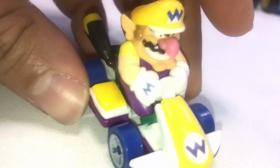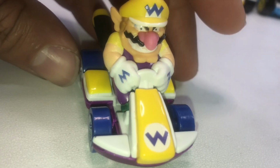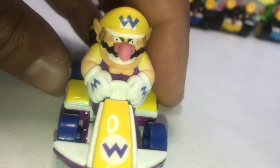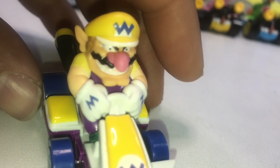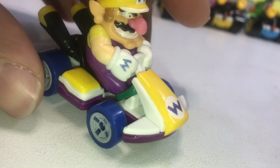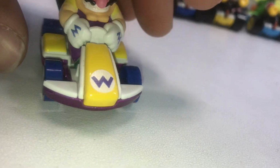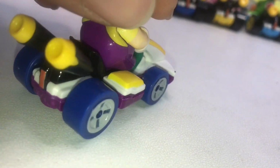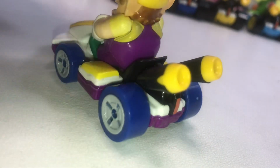Wario next. Wario body came out good. It's probably the best out of the big characters. So, I really appreciate that. Came out good, man. He is in a standard cart, just the yellow and purple. Got the Wario logo at the front there. Gray wheels, blue tires. It's kind of different.